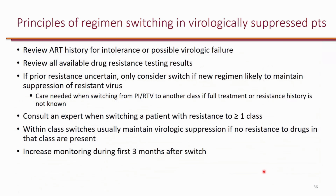So should someone need a reason to change their ART, whether it's because of intolerable adverse effects or because their renal function got worse, or whatever the reason, there are some basic principles that should be considered when switching in patients who are virologically suppressed on the current regimen. Although they may be virologically suppressed on the current regimen, it's important to review their past history to make sure they didn't have resistance to regimens in the past. If they did have resistance in the past, you want to avoid those agents. If they have had resistance in the past, it's important to consult an expert.